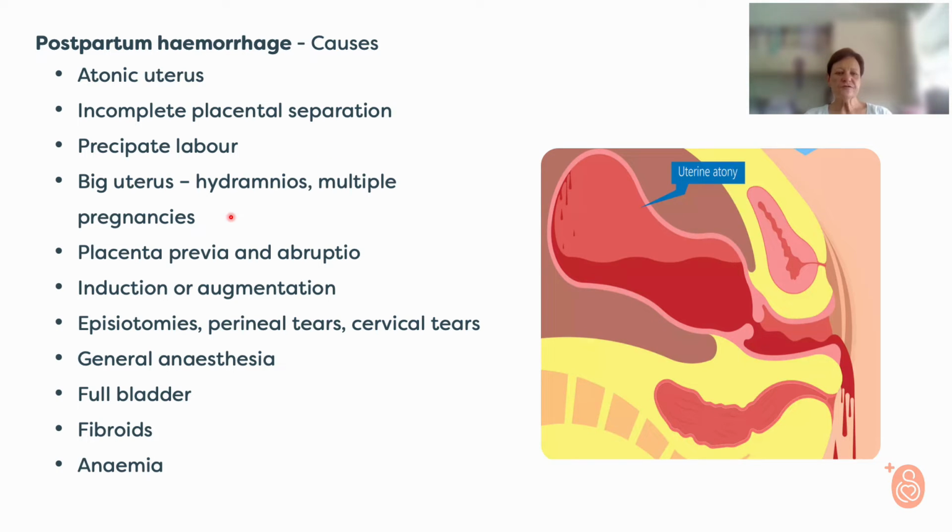A very big uterus, where the uterus was so stretched out that the muscles can't properly contract again, is the case with hydramnios and a multiple pregnancy. In the case of a multiple pregnancy, we also have a very big uterus and usually a big placental wound, and together this makes the possibility of postpartum hemorrhage in a multiple pregnancy just so big. We have talked in the previous lesson about placenta previa and abruptio and postpartum hemorrhage.